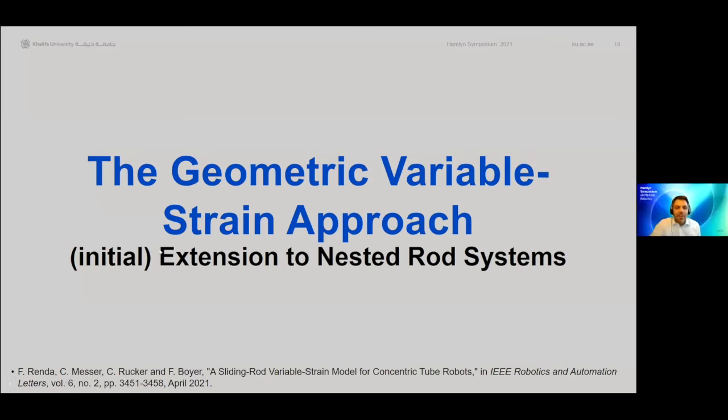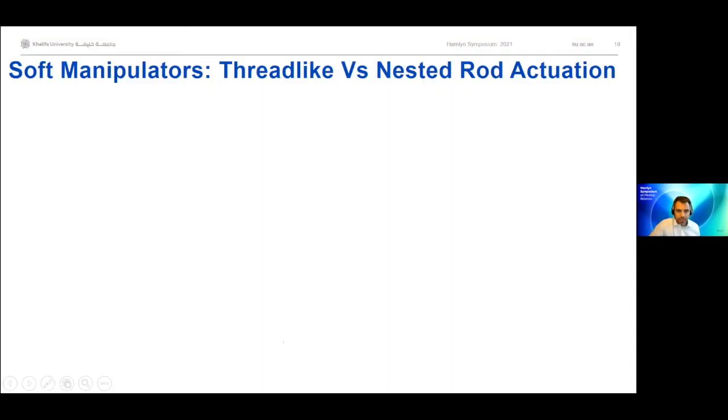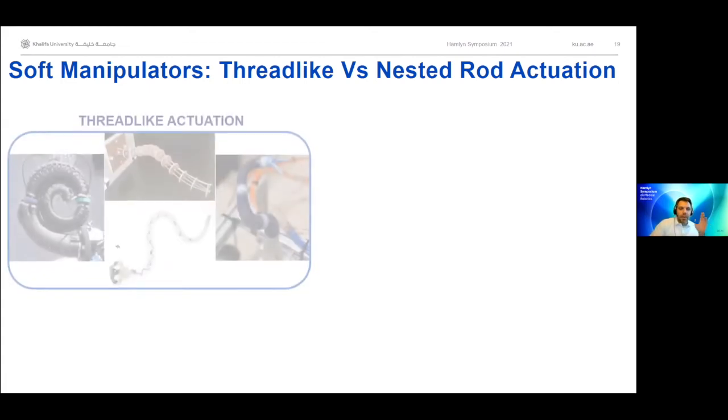So if I have some more time, I will show you briefly an extension of this approach to nested rod systems. This part of the presentation can be found in a recently published RAL paper. So first of all, let me set the problem here.